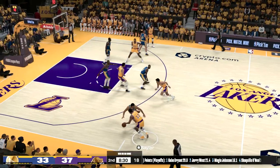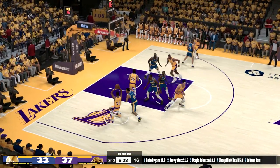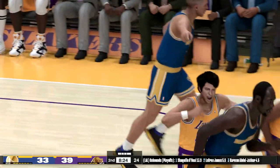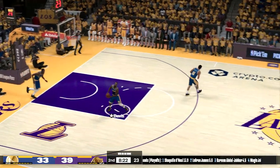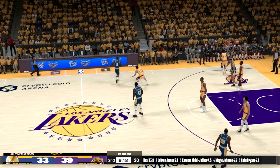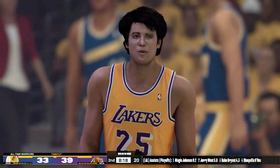Pass to Baylor. To the middle. Here's Goodrich. Uses the glass to finish the layup. Goodrich has gotten 4 this quarter. And once more this half, they find a way to get great position inside. And the Warriors call time here.